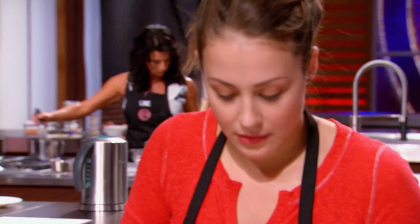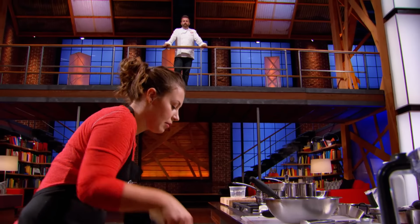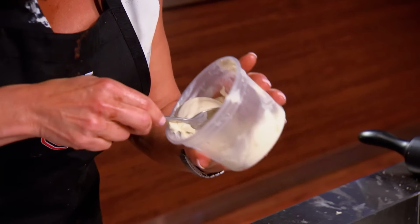The tension in this kitchen is incredible. It's truly like a horse race. These two ladies are tough. Either one is gonna be scary in the finale.